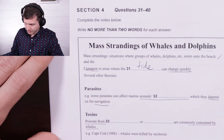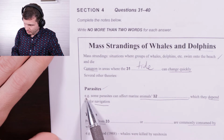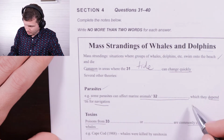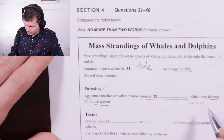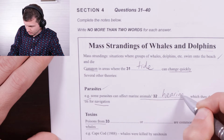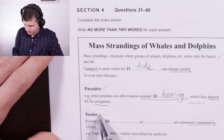The first is that the behaviour is linked to parasites. It's often found that stranded animals were infested with large numbers of parasites. For instance, a type of worm is commonly found in the ears of dead whales. Since marine animals rely heavily on their hearing to navigate, this type of infestation has the potential to be very harmful. Another theory is related to toxins or poisons.